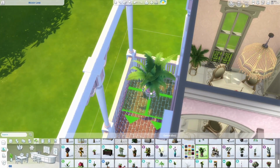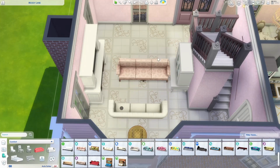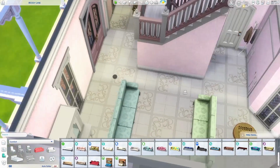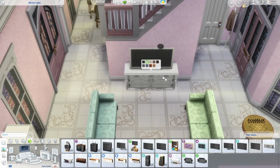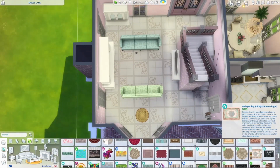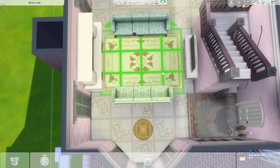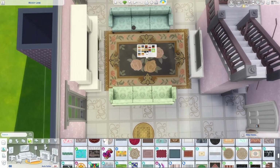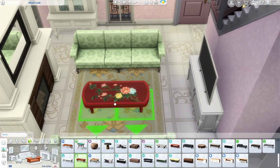But here in the living room, I'm using a very large fireplace and these couches from Discovery University. I always really liked these pastel swatches that they have. I don't think that I had ever used this green swatch that I am using here, and it somehow pairs perfectly with this rock from Growing Together. I also decided to use the coffee table from the Crystal Creations pack. I really like that it has glass so that you can actually see the rock that is underneath it.